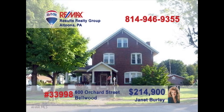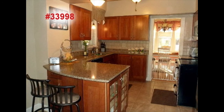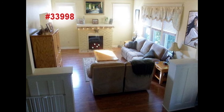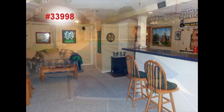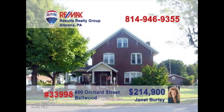Janet Burley presents this classic four-bedroom brick home in a friendly family neighborhood. This updated cherry kitchen with granite counters is sure to please the family chef. Laminate floors and bright windows bring charm to the dining room. You'll find laminate in the living room, along with this gorgeous gas fireplace. The wet bar in the lower-level family room will be a crowd pleaser, and outside, you'll find this fantastic pool. Contact Janet to get all the details.